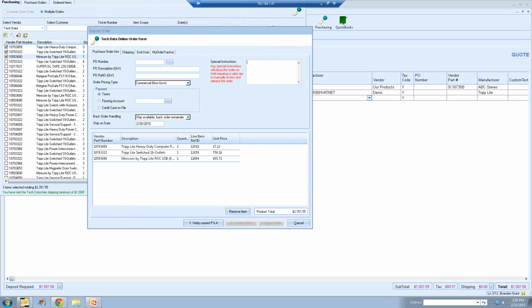If you do have negotiated pricing and you don't put the special instructions there, Tech Data, or any of the vendors, will kick the order back and say, hey, you're not authorized to buy at that price. So just something to keep in mind. You need to check on that information. Make sure you put your instructions in there. If you're just purchasing through the XML feed, you looked up your item through Etilize or just using a real-time module, then you would just verify your current pricing and availability, validate the order, and then submit it.